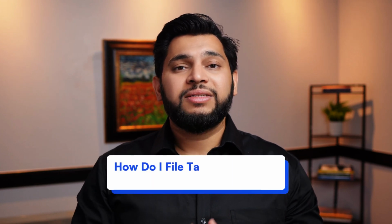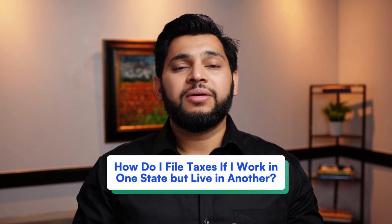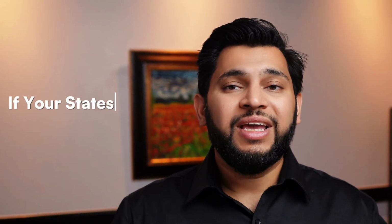How do I file taxes if I work in one state but live in another? If you live in one state but work in another, your tax situation depends on whether the states have reciprocal agreements. Here are 2 scenarios. If your states have a reciprocal agreement, you only pay taxes in your home state. If you live in New Jersey but work in Pennsylvania, you only file in New Jersey.